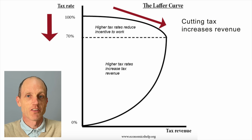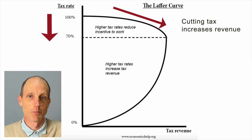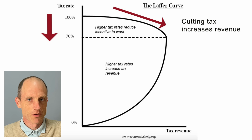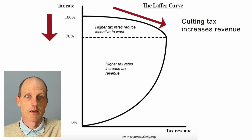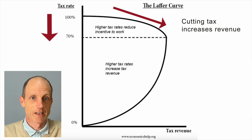Now, the famous, or perhaps I should say infamous, Laffer curve claimed that if you cut income tax rates, in theory the government can get more revenue and boost economic growth. Because if you had a tax rate of 100%, people wouldn't work and revenue would be zero. So if you cut tax rates, then you get more money because people start working.